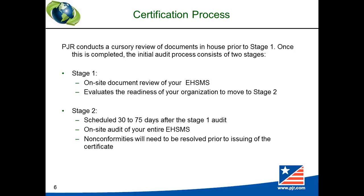If not, or if there's issues with the implementation, that's when we would have formal nonconformities that would need to be resolved as a result of that audit prior to a certificate being issued. And then after successful completion of stage two and resolution of any nonconformities identified, that's when a certificate would be issued to your organization.